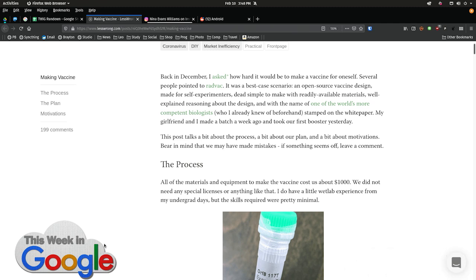He says, first of all, I have a little wet lab experience from my undergraduate days, but the skills needed are pretty minimal. All the materials and equipment to make the vaccine cost about $1,000. You do not need any special license or anything like that. You don't need FDA approval, as long as you're not giving it to anybody but yourself and your family. The largest majority of the cost, $850, was the peptides.